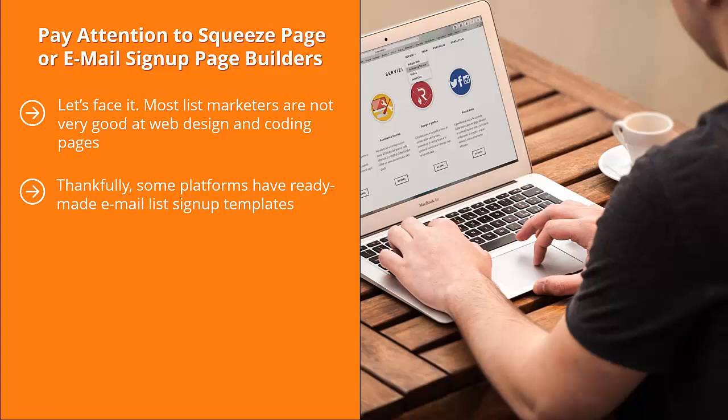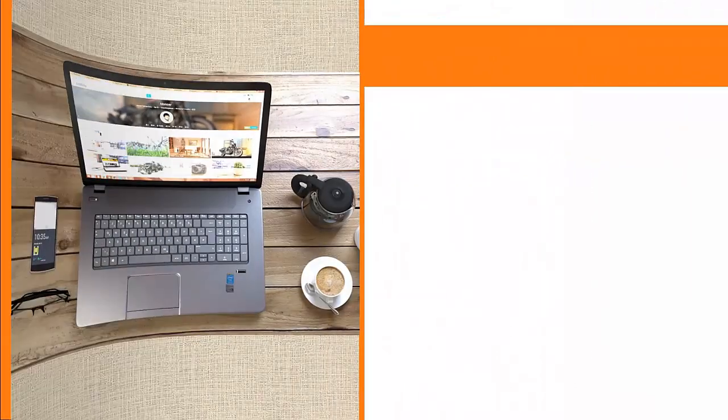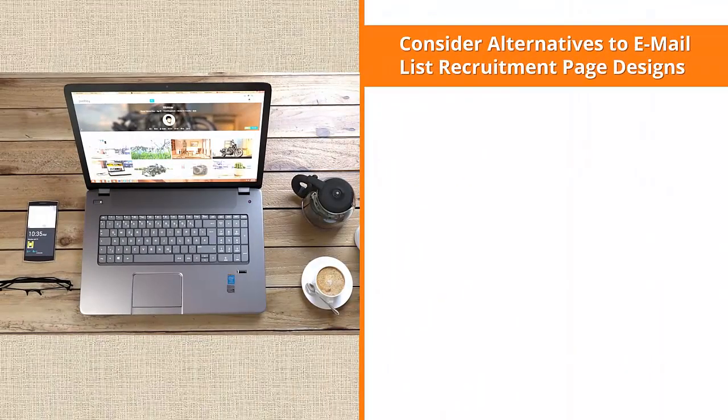GetResponse is far and away the best choice for ready-made email sign-up forms or squeeze pages. It really all depends on your needs. If you are looking for something that looks very professional and is easy to use, GetResponse is probably a good choice. If you know your way around HTML, you probably would be better off with Aweber or MailChimp. Consider alternatives to email list recruitment page designs.